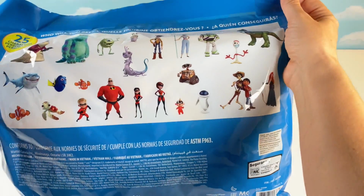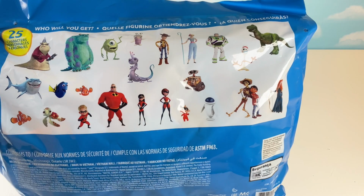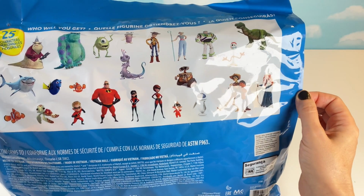I bought about 6 bags and I'm just going to open one of the bags with you guys just so we can see what's inside and all get excited. So let's do it.